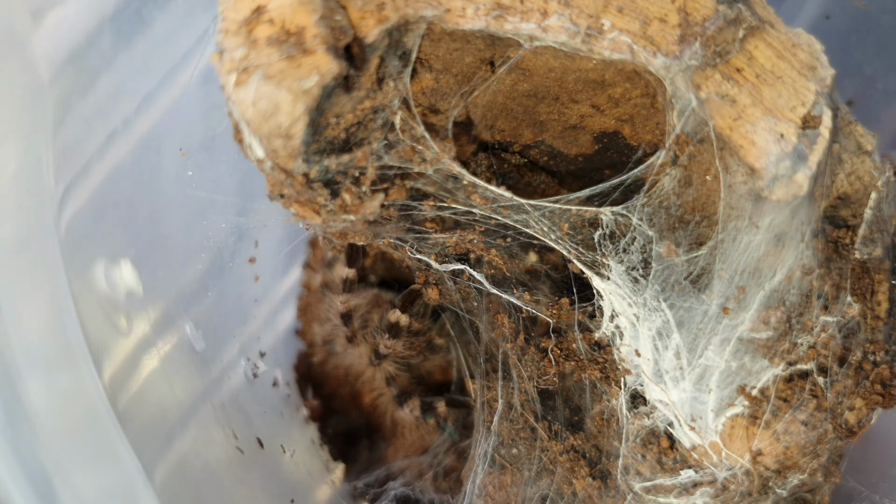Right, I'll come back around this way. But at least you've got to see a couple. We've got two left. We should be able to see at least another one. This one, look, not much webbing, but yet you can't see it. Yeah. And it's molted again. Oh, there he is. So this is another smaller one.